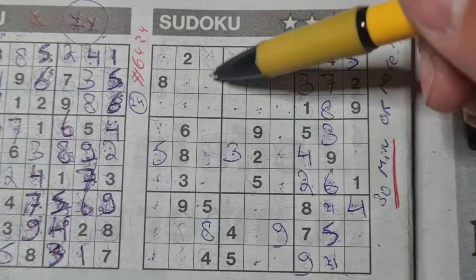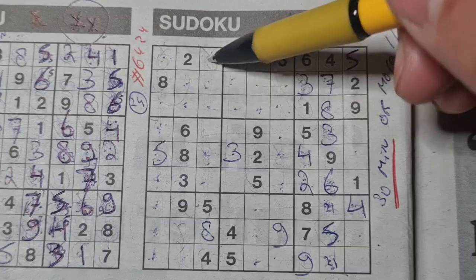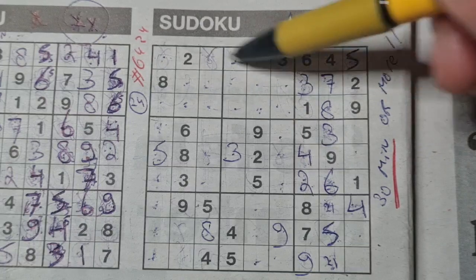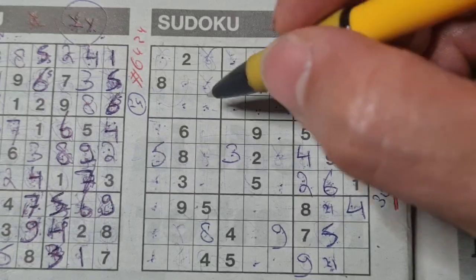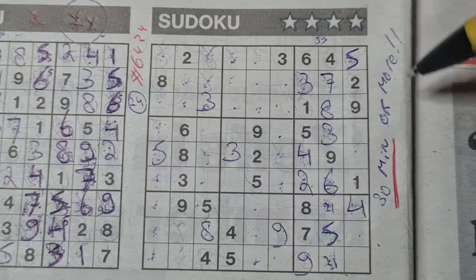So the third column, the only 3 places left for the 3 should be here, here, or there. You see here a 3 in this row, no 3 there. Here a 3 in the second row, no 3 there. So the only place left for the 3 should be there.